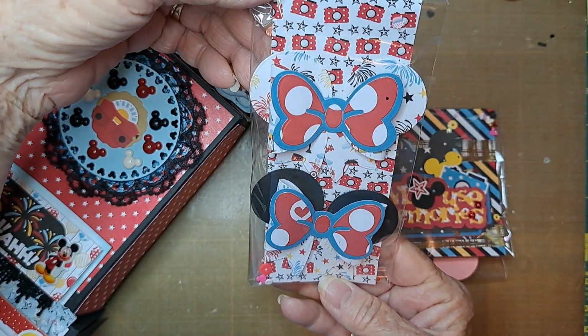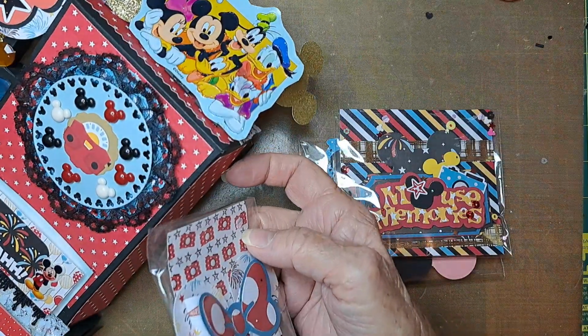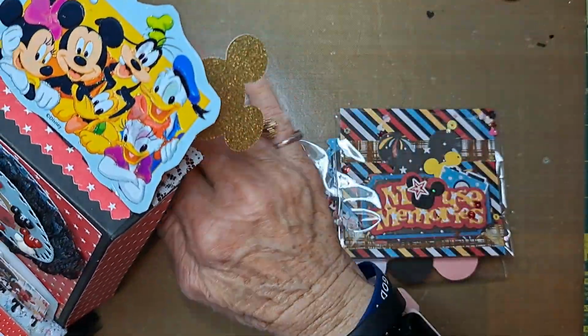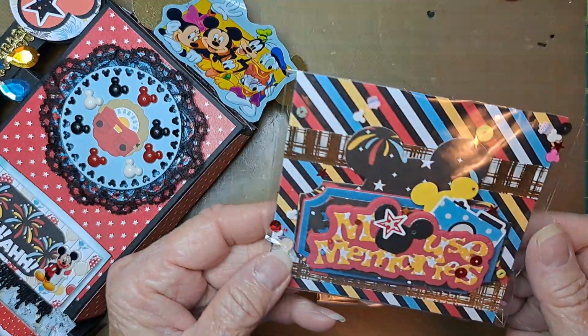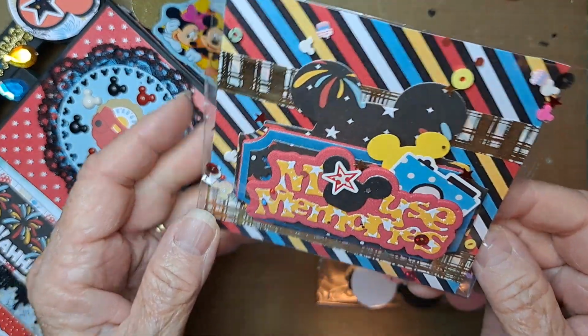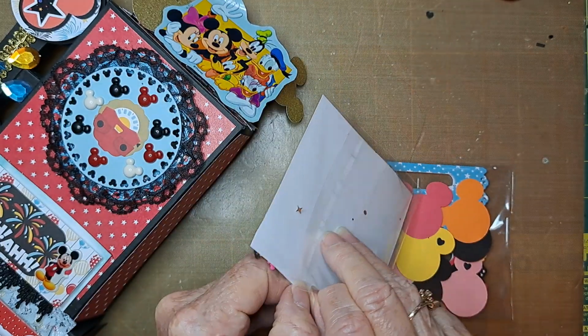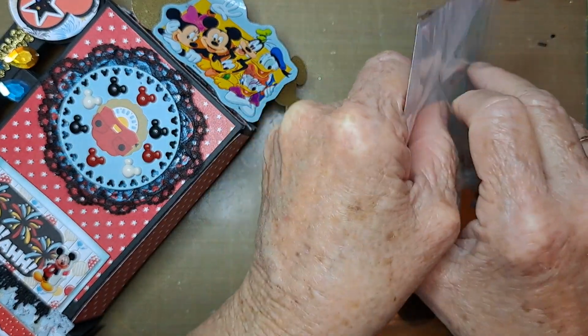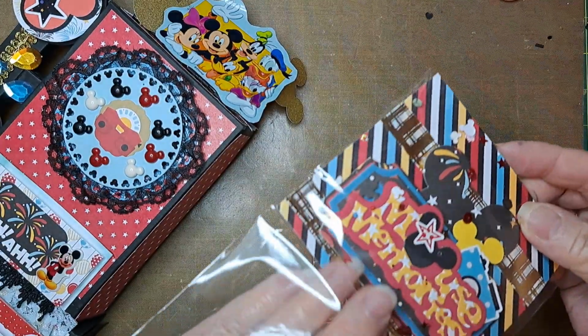So you'll have fun when you open that up. I've got sequins all over my desk. I am going to put those back in the bags for you. Oh, and she did a ticket for you, so you know how to embellish your tickets. That is gorgeous.